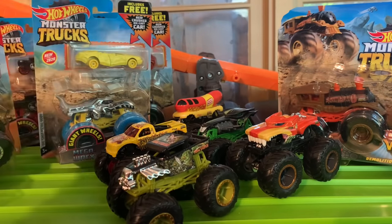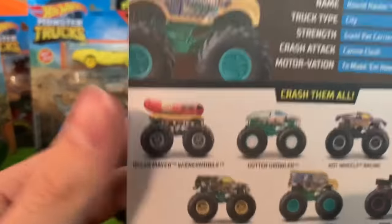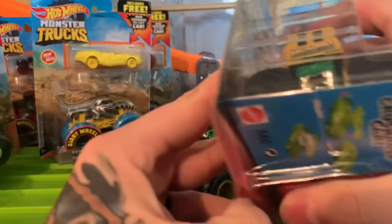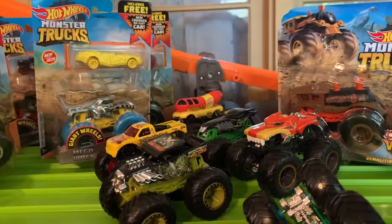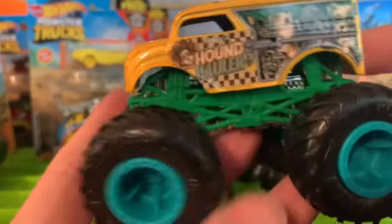let's go with you. Here we go, the Hound Hauler. All right. Look at the back. To make them all howl. Man, Hot Wheels, getting a little nasty on us. Red crush car. Got a whole bunch of those here pretty soon. All right, Hound Hauler. Now this definitely has an interesting paint scheme.